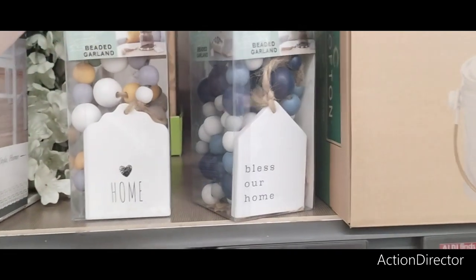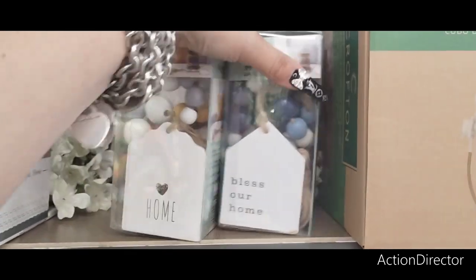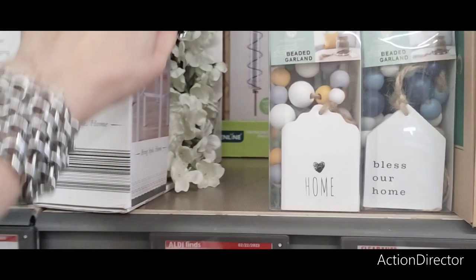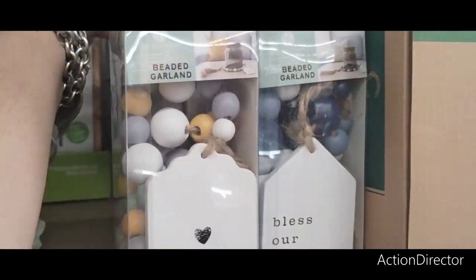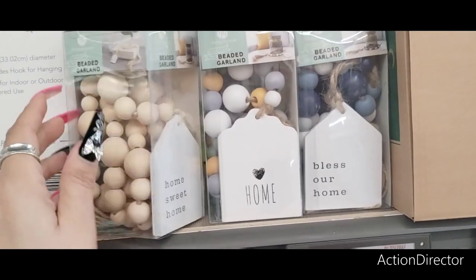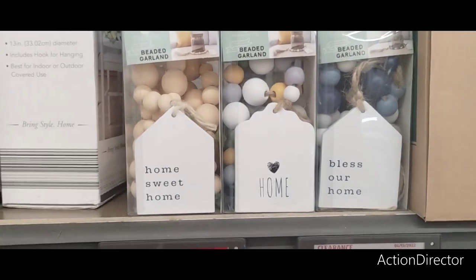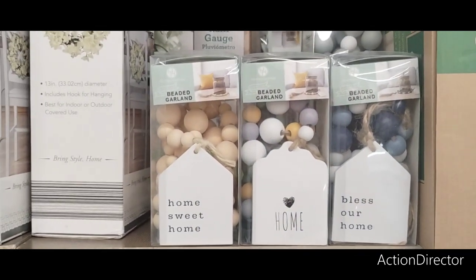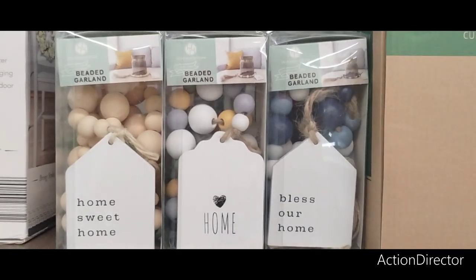They also have, to me this is nautical, but it says bless our home. Again, this is only $3.49, so these would make great gifts for your friends for Mother's Day, etc. Oh, they also have it in the natural as well, and that's going to say home sweet home. So again, these are perfect gifts for Mother's Day or any other time for $3.49. That is a really good price.